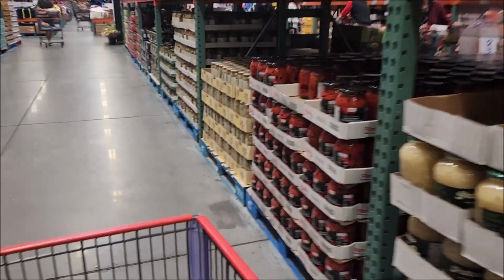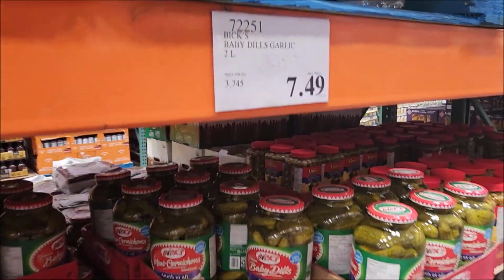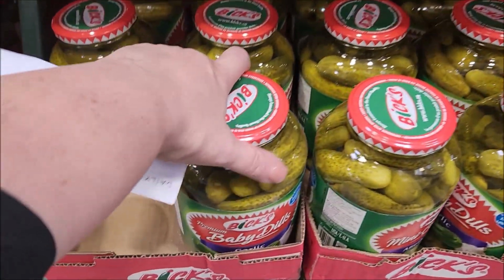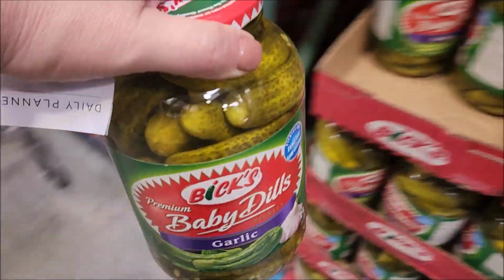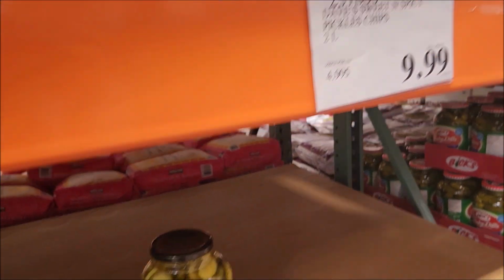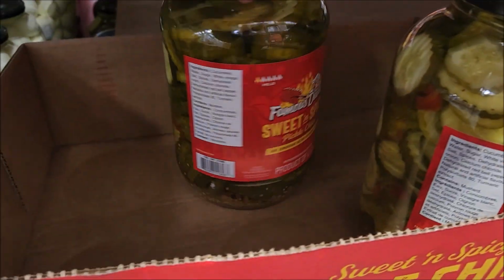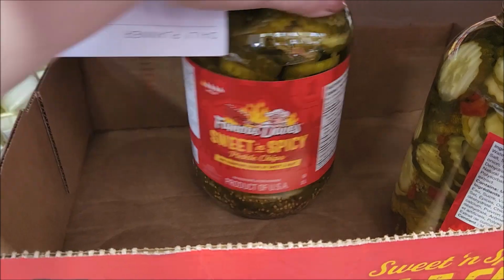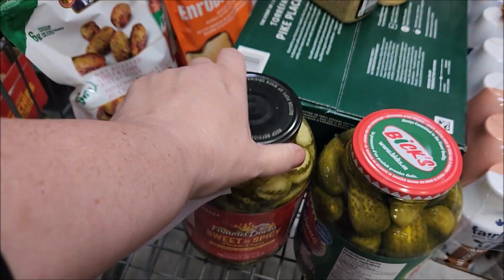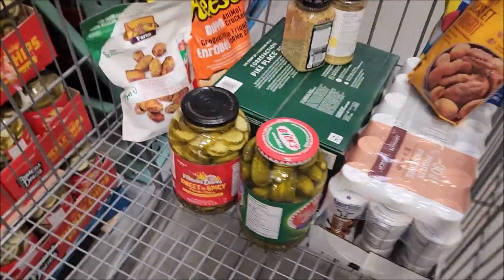Pickles was something I definitely wanted to get. I've been on a pickle kick. $7.49 for 2 liters of baby dills is a really great price. I bought just a regular size jar, and I think it was almost $6 at Walmart. So that's going to go into the cart. And then I saw these ones, the pickle chips. They're kind of sweet and spicy, so I decided to pick them up too, just because they're really great for snacking. Just a few of these kind of satisfy that potato chip craving.